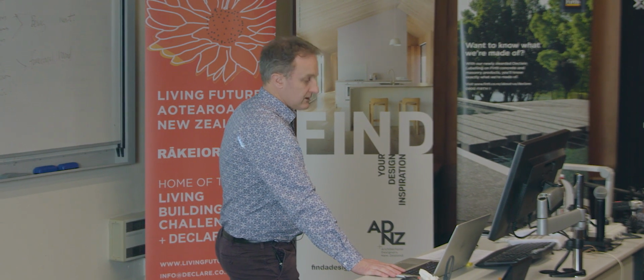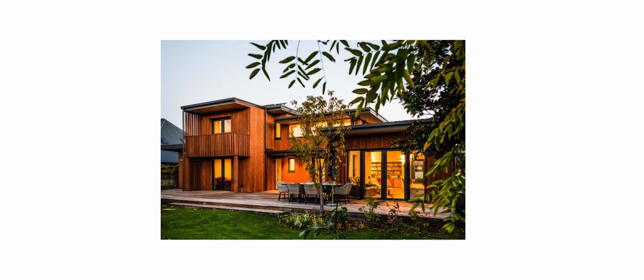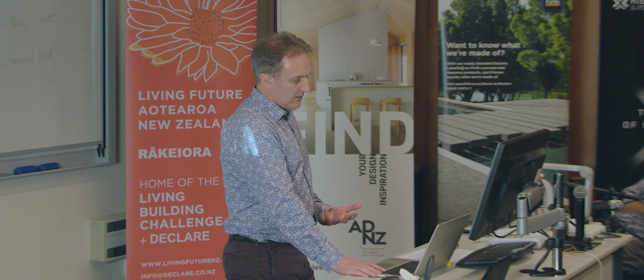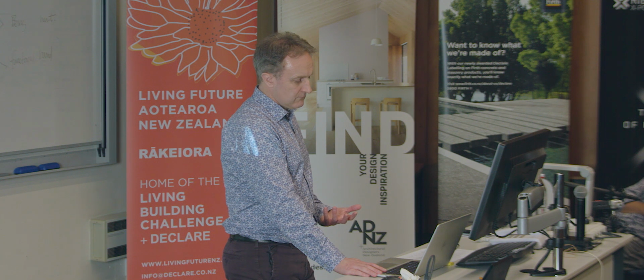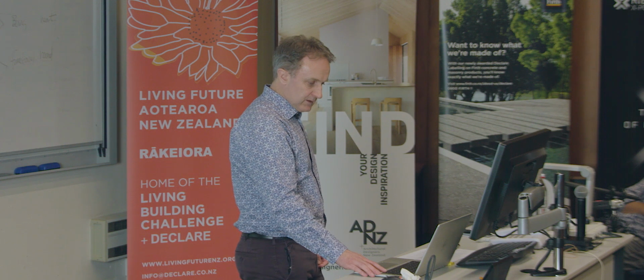So this is the 11-star home, which there is no such thing as an 11-star home, but it's problematic when you do a 10, where do you go from there? But so this one we used CLT, and I think it's led to a lot of other projects where we've used CLT.